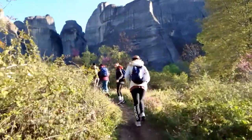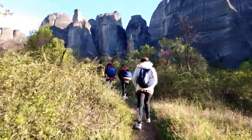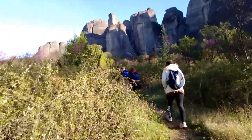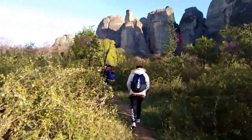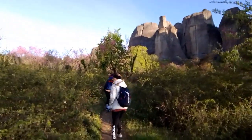Okay folks, we are here in Meteora. We're walking up the path with a guide, and it should be a short trip today. We just wanted to see and have an explanation in English. Maybe tomorrow we'll do it by ourselves. We'll see how it goes. Seems interesting.